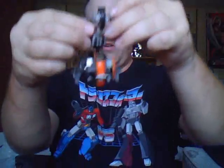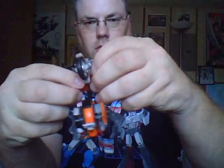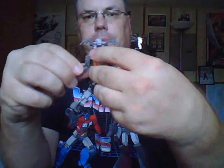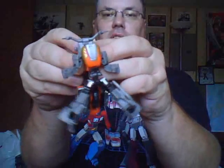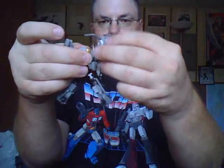Okay, the engine block right here. See that engine block where my fingers are? This comes out to form his arms, as you can see right here. And you split the bike part in the back to finish forming the arms, because it goes out to either side. See, that's about what he looks like.